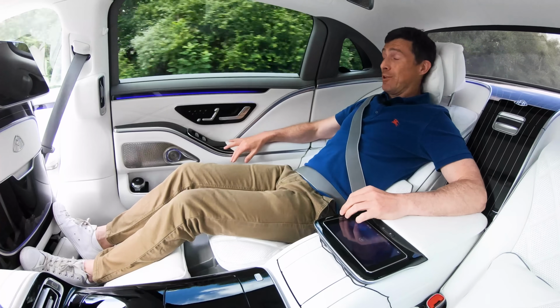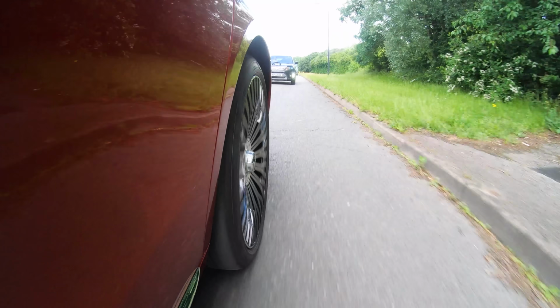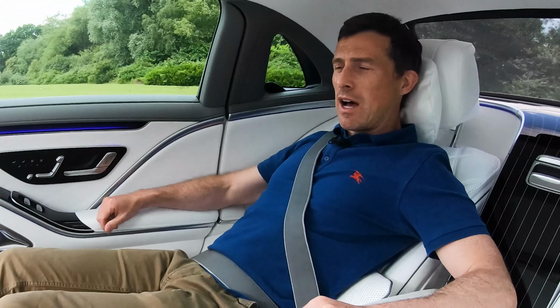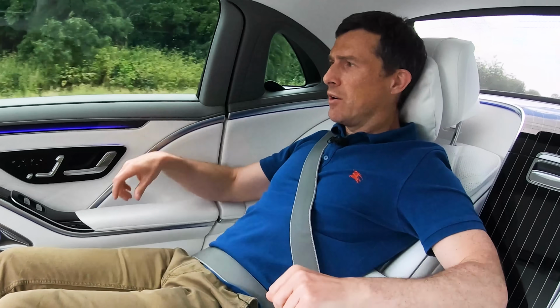I'm fully reclined and fully relaxed, of course, and I'm going to appreciate the Maybach's air suspension, which comes as standard. It helps it waft over bumps. You also have adaptive dampers as standard, and they operate independently on each corner to just read the road surface and just slacken off when they need to or tighten up when they need to.